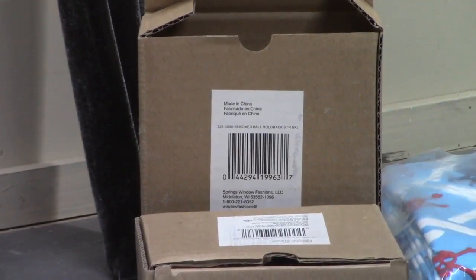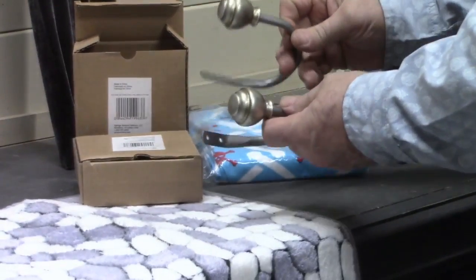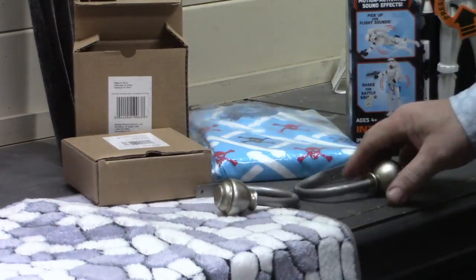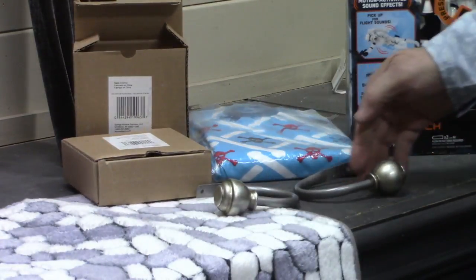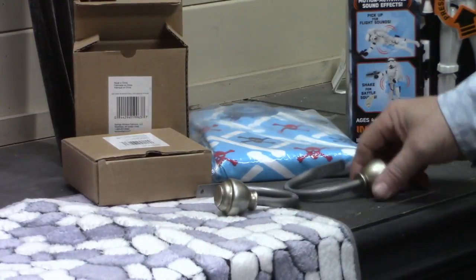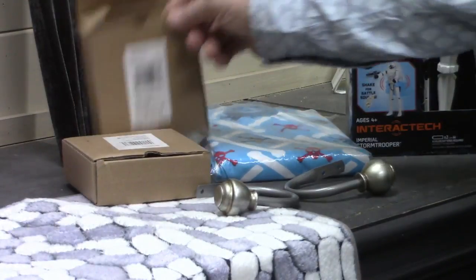Four total. And here they are right there. They go like this, you can't see them if I do that. Go like that. So pull the curtains back, halfway up your wall if you want your curtains to drape open. Those are the little hooks for that. And there's two sets of them, and I believe the mounting hardware is in there as well.